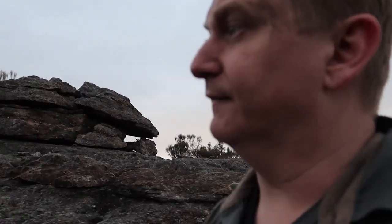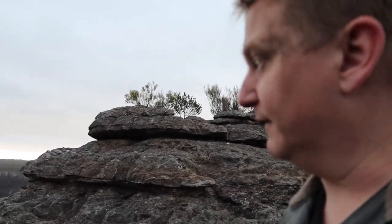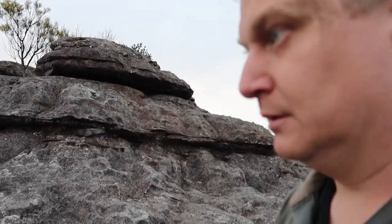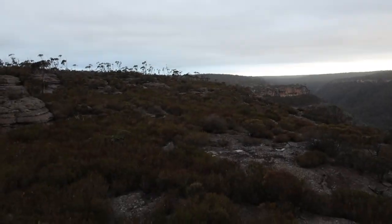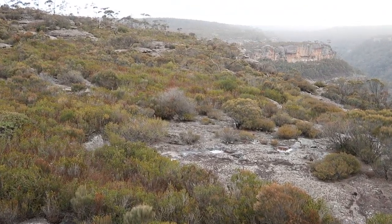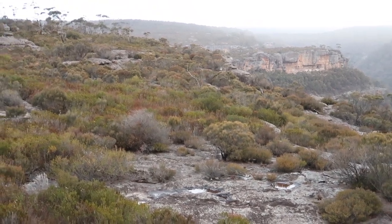And there's another spot over here. Now this one doesn't have as good a view, and I'm not sure how protected it's going to be, but it has very, very flat rock. So it's just over there, just near that water, just over there.